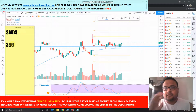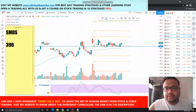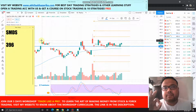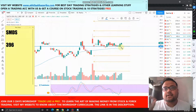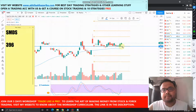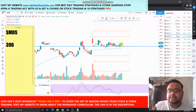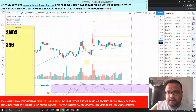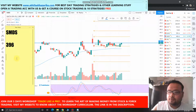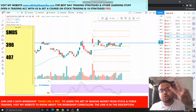If you see that the stock is reversing from there, if you see some bouncing back of the stock from the 396 level, it's a buy. Another thing for SMDS: yesterday it formed a hammer kind of pattern. A hammer generally signifies that there was good price rejection from below. Yes, the stock went down, but after testing the 396 level, the stock went up. So it is a clear indication that buyers are present in the market and in a good position. Therefore, if you get the stock above the 407 level, then also a buy. Therefore, there are two price levels that you need to watch for SMDS.